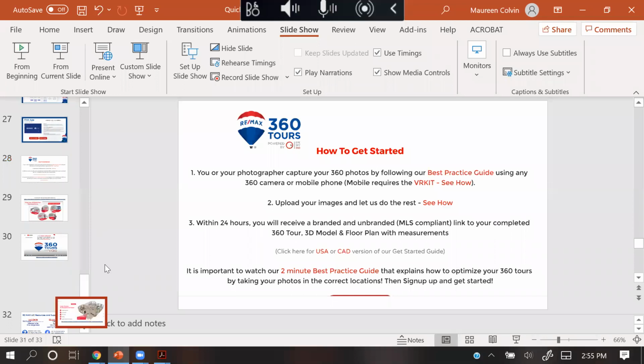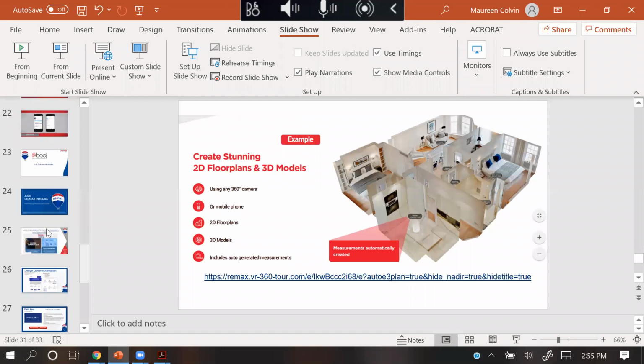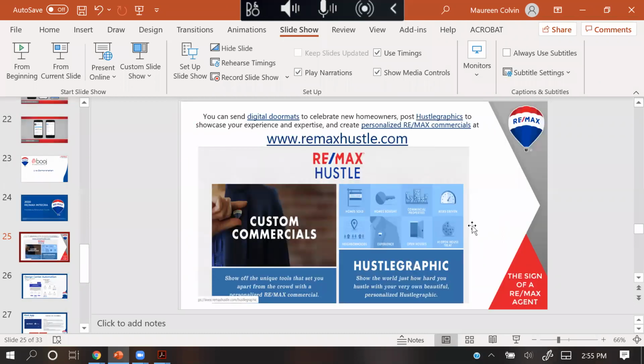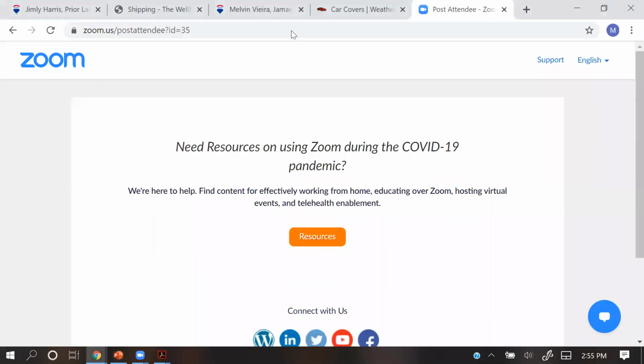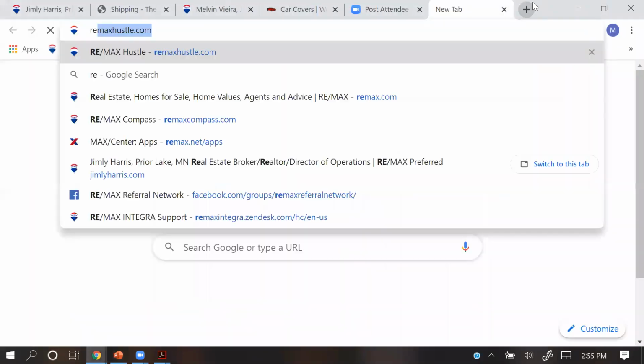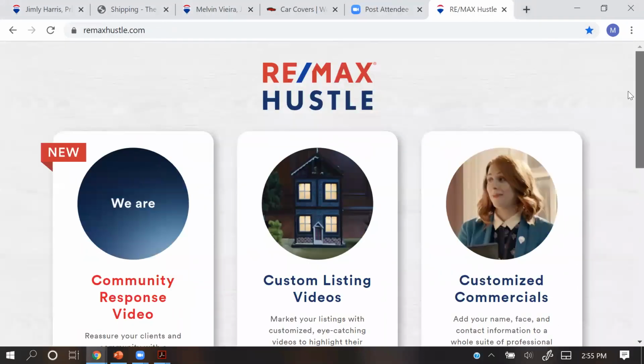So the last thing I wanted to point out today is Remax Hustle. This is on one of the pages in the resource guide, but it's also simply a website. And I'm going to take you to that website right now and show you a few marketing pieces that you can do very quickly.